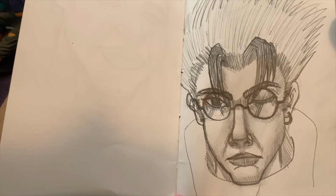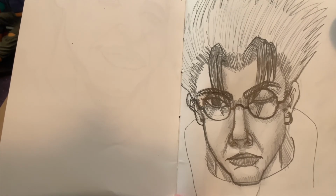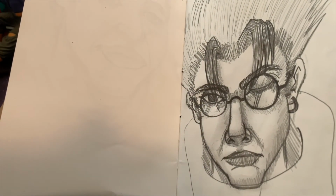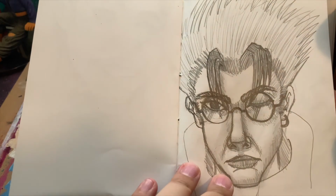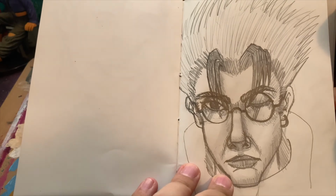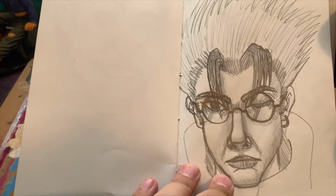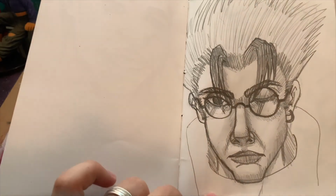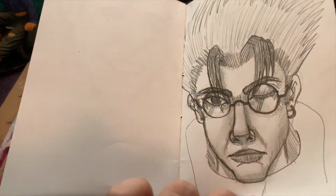I was like, let me try to draw, what was it called? Bash the Stampede. Let me try to draw this guy, you know, with barely any reference. I think it came out okay. I don't know what's going on with the nose. I feel like it's way too long, and his face kind of looks weird. It's definitely not my best, but hey. You gotta pump out some bad drawings to get to the good ones, right?